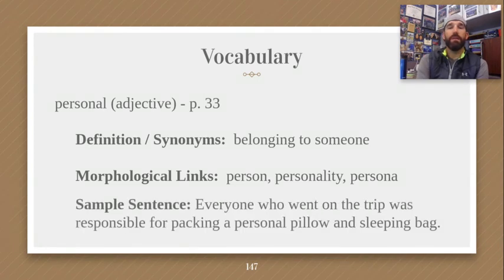And the sentence I wrote says, everyone who went on the trip was responsible for packing a personal pillow and sleeping bag. So they needed to take one for just themselves, not for everybody, just a personal one that belongs to them. Go ahead and write your own sentence now.